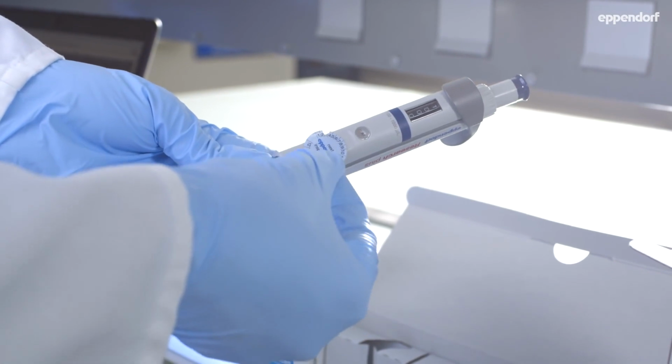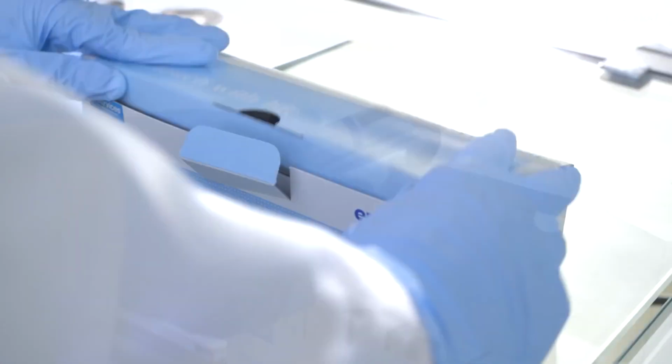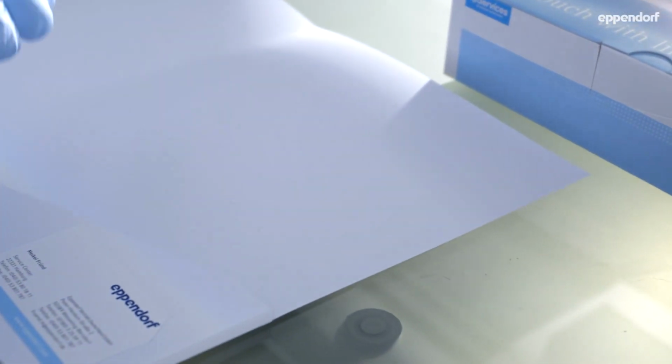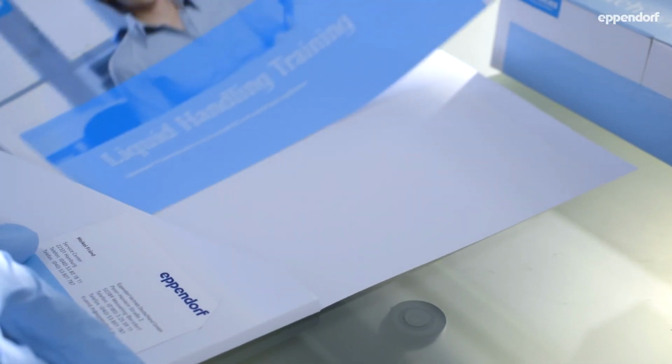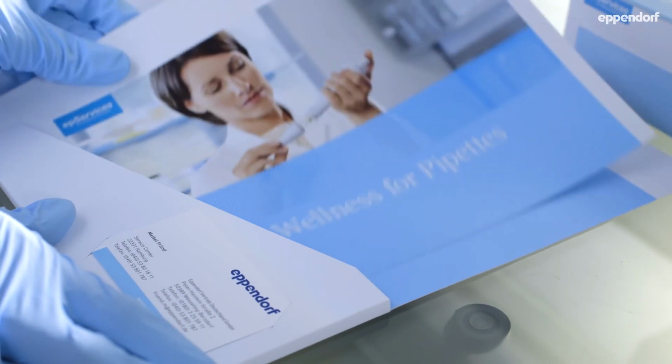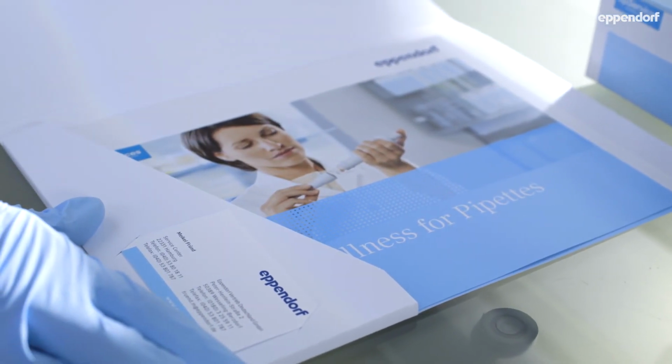A sticker with the date of the next service is attached to your pipette. Eppendorf provides seminars and workshops that allow you to develop more advanced skills for calibration and pipetting techniques. Calibration reports are provided for your documentation needs.